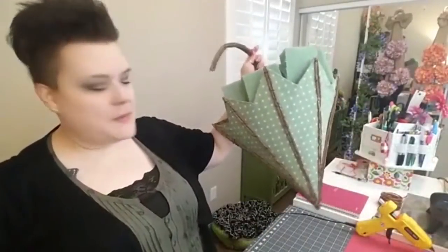Okay, guys. So you saw earlier in my last live that I showed you this cute little umbrella that I got at Hobby Lobby a few weeks back. I know they still have a few. They come in pink and green.